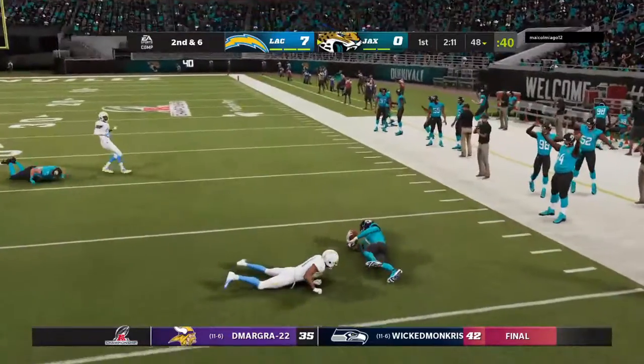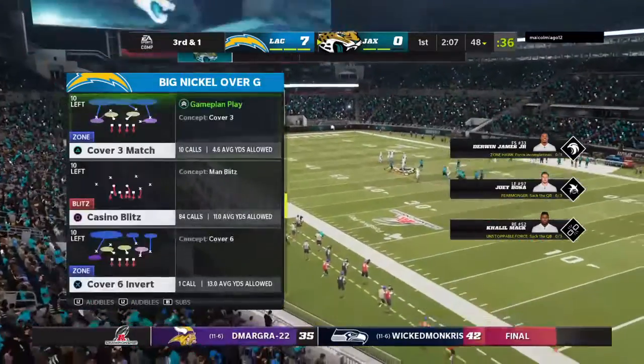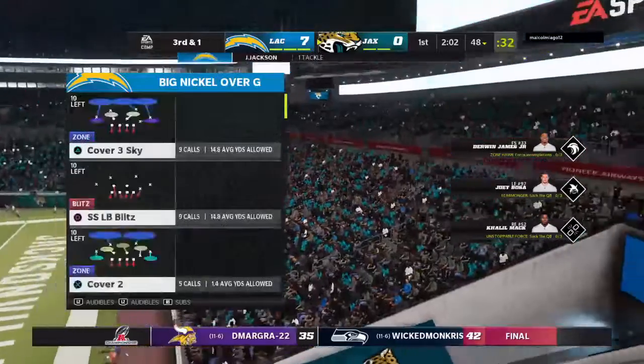Lawrence going to get this to Etienne, and he'll get it out a couple yards shy of midfield at the 48. So 5 yards on the play. And that'll bring up a 3rd and 1.